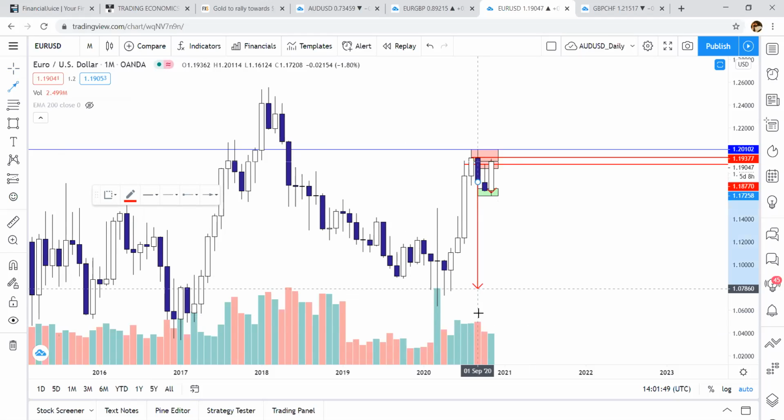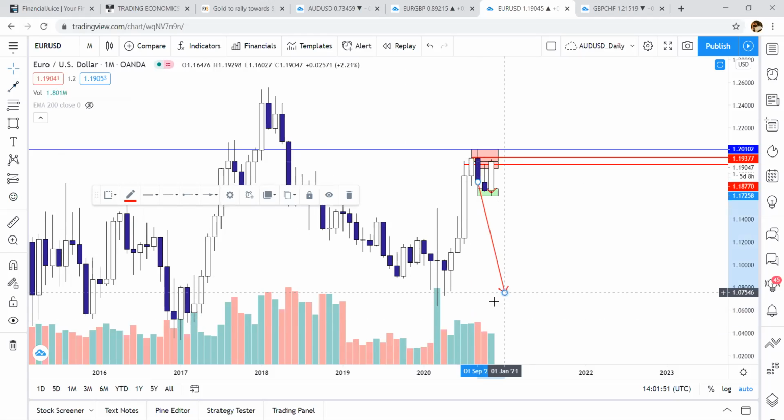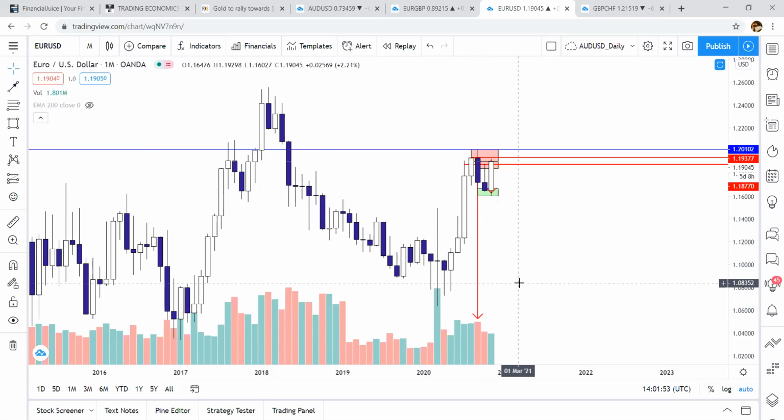But if the monthly candle closes above this level, let's say the recent monthly resistance is 1.19400, if the monthly candle closes above this level, then there is no sell. Then we may see a next high of 1.25. Yes, Mr. Danish, you are right.